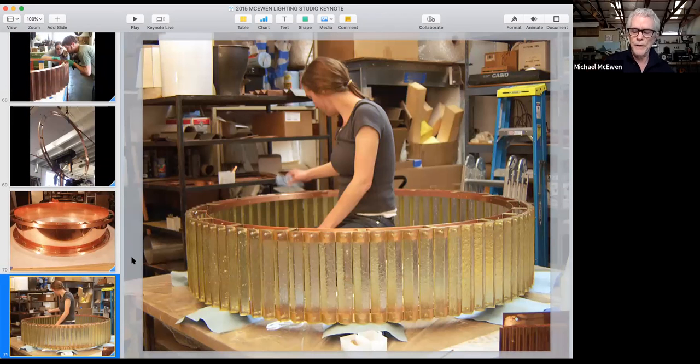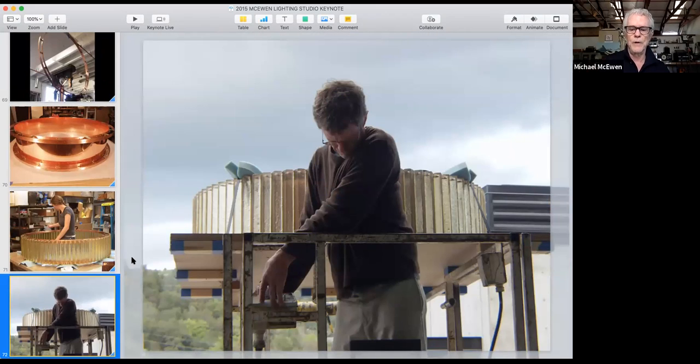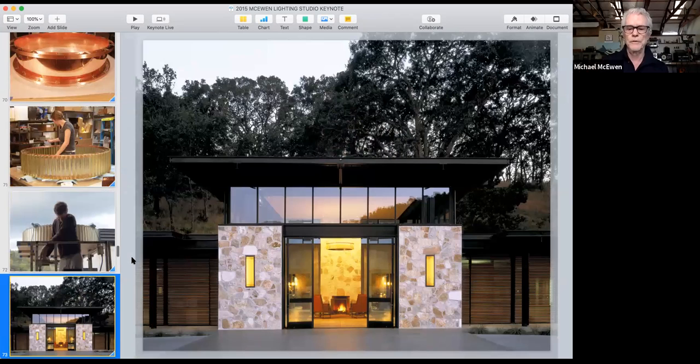Here we are putting the cast glass ingots onto that armature. And here we are installing the fixture. This is me a few years back driving a scissors lift very carefully over the threshold through the narrow door opening of the front lobby of the tasting room for Quintessa Winery. So that's a 54-inch diameter fixture. You can see the wall-mounted pieces inset into the wall, flush with the exterior surface of the stone.